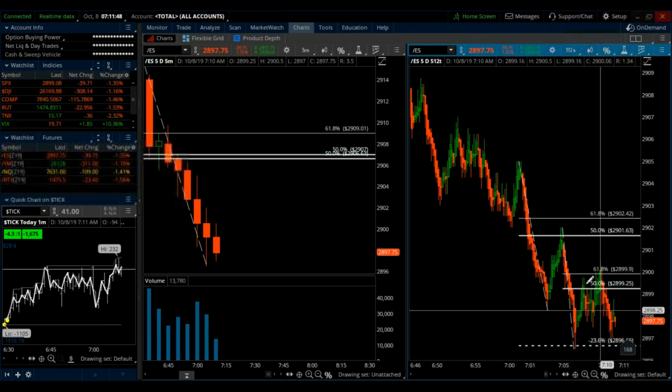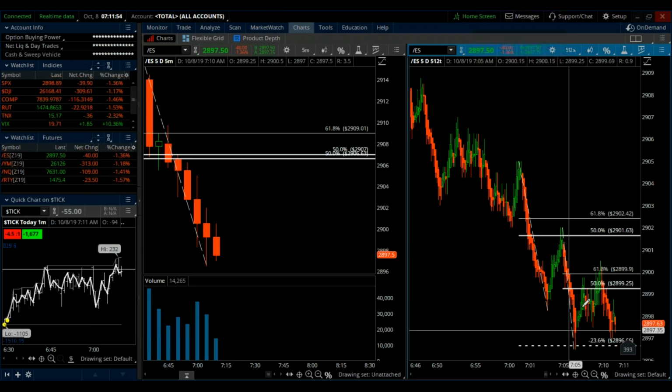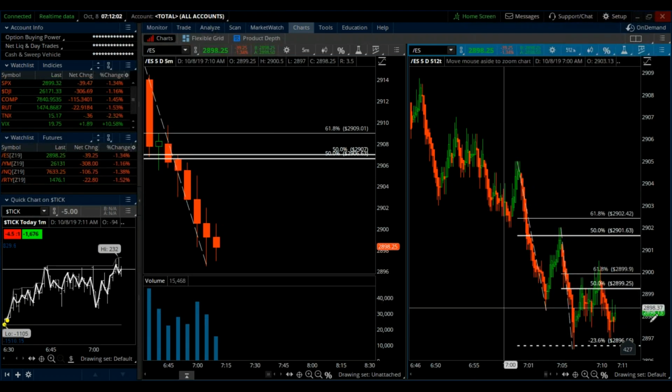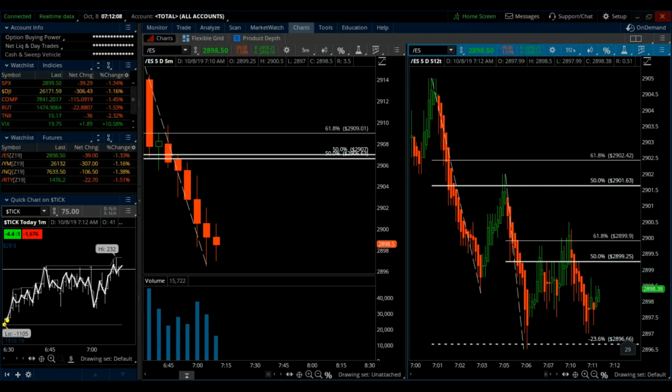So we'll see what we get here. That's been the first sign of a potential reversal, at least on the chart, but not so much on the NYSE tick or the 5 minute. But hey, 5 points is still a good move considering the last couple of Tuesdays have been a snooze fest, or not much going on. I'll take it.